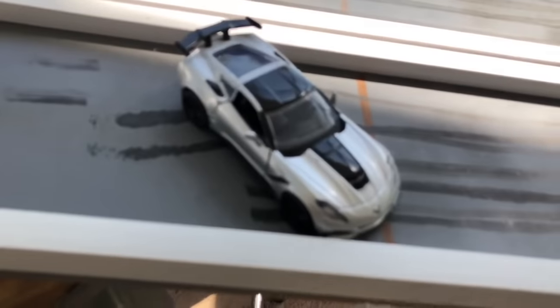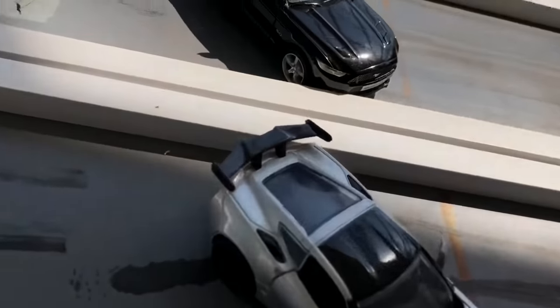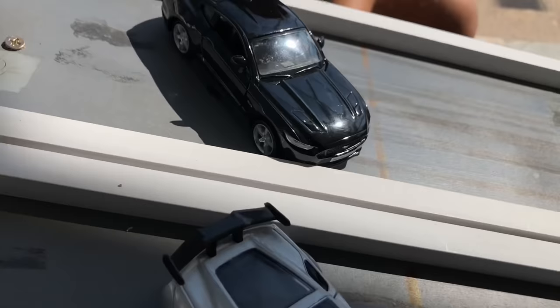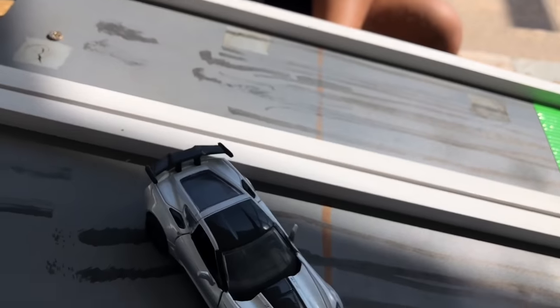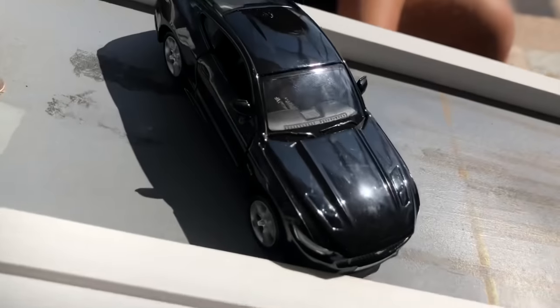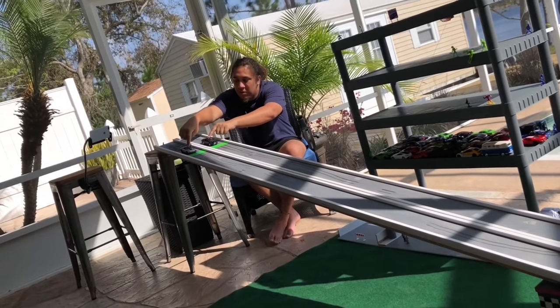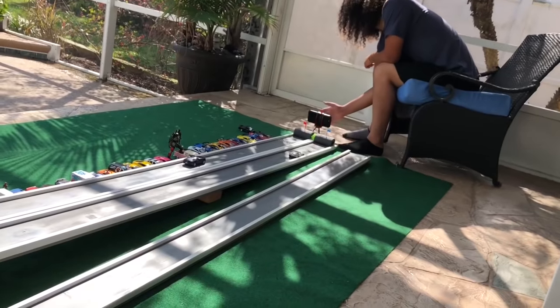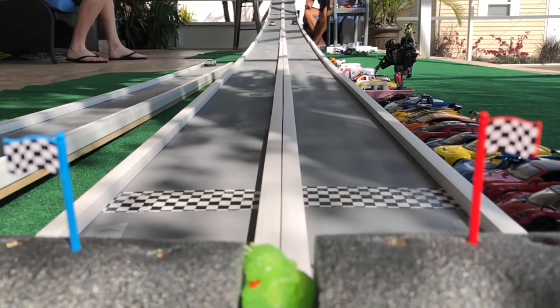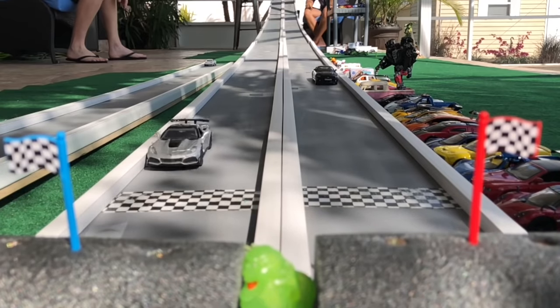Ooh, a brand new C7 ZR1 Corvette taking on, is that a 2018 Ford Mustang? I think it is. I don't think so. 2015. See you, Tyson. Mustang versus Vet. Go for it, Josh. Mark's get set, go. Corvette out front. Here comes the Mustang. Blows by him on the big end.